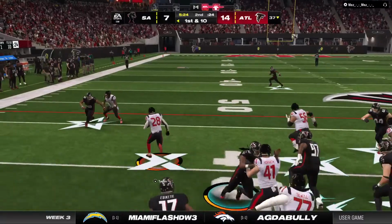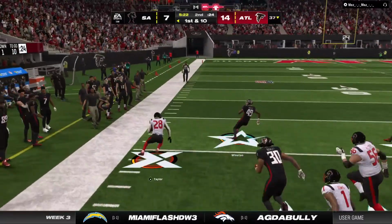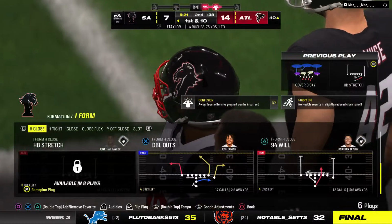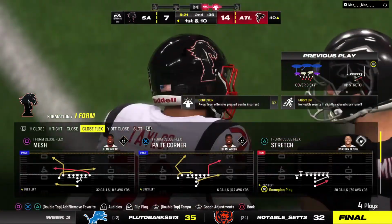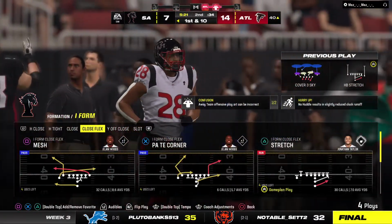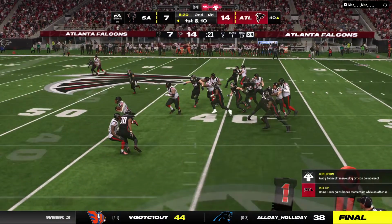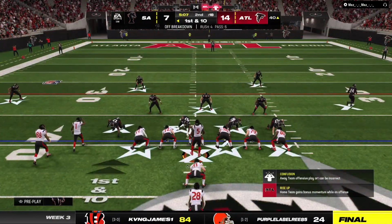1st and 10, Taylor now. And he's able to get this to the 40-yard line before he's out of bounds. 75 yards for him on the ground so far tonight as he has been terrific in this first half. Well, he's broken off some big-time runs here in this first half.